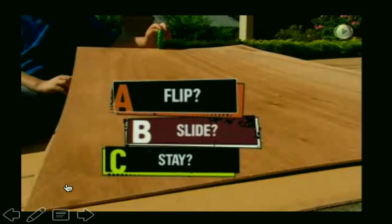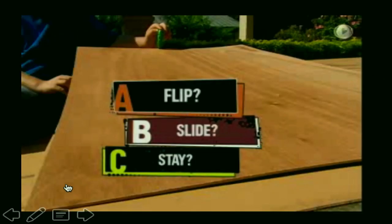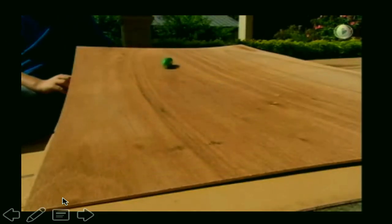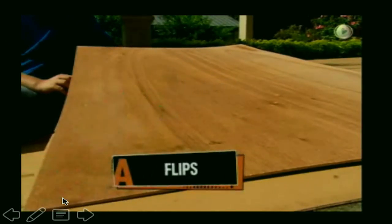Okay, so I want you to turn to the person next to you. If you were in my class, we'd stop and we'd do this, but we don't have time to do it right now. So turn to the person next to you. Is it going to flip, slide, or stay, and why? Okay, watch and see what it's going to do. Now watch, it's going to show you why.